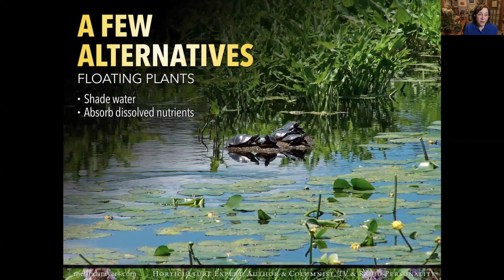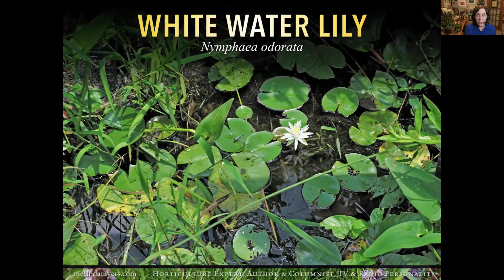So here are a few options for floating plants. The reason we want floating plants is they shade the water, keeping it cool, especially during really hot summers. They also absorb dissolved nutrients. As the fish are pooping, the plants are using it, so that's a way the plants get the nutrients they need and keep those nutrients from polluting the water. And these are plants that aren't going to cover to such a level that the native plants can't survive and that the fish and the other aquatic wildlife are able to enjoy.